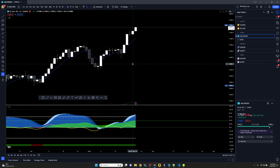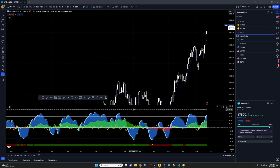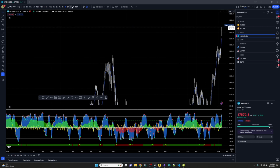Yeah, and we see we're starting to curve around on the daily. You see here, we're well above the 60. All right, highest we could go is potentially 100, but I mean, that didn't happen. That hasn't happened in a while.